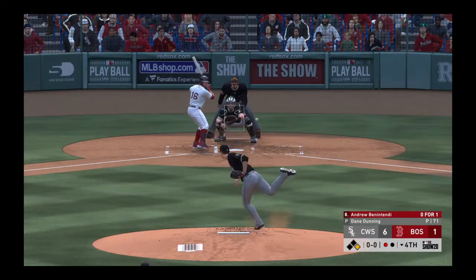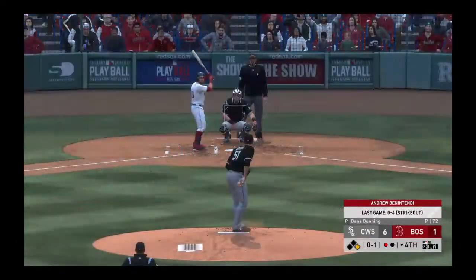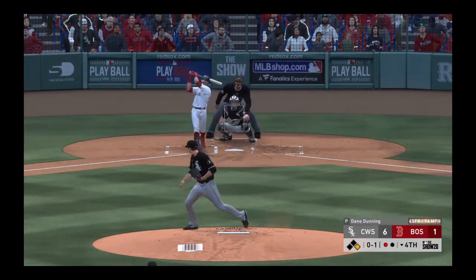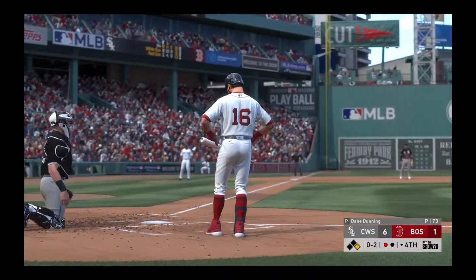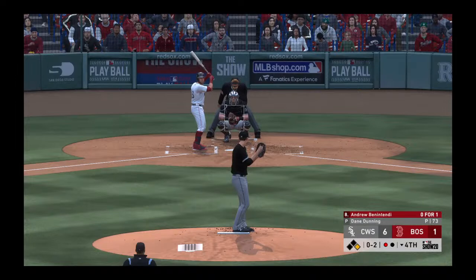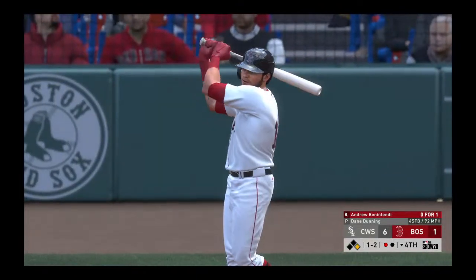From the stretch. And a high strike to begin the at-bat. It's 0-1. Benintendi, a 25-year-old. He's a 5-year vet at the major league level. And it's fouled away. Here it comes on 0-2 count. And smart to lay off there as the fastball misses.